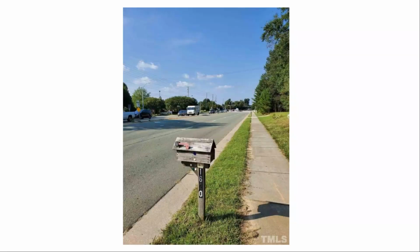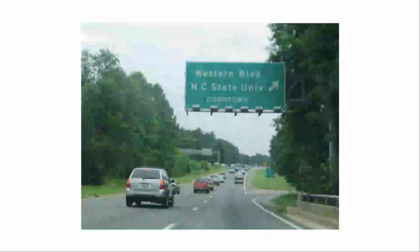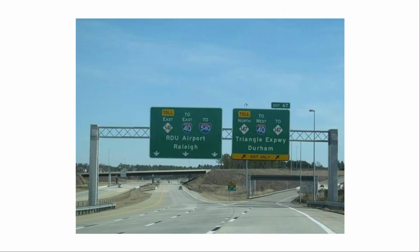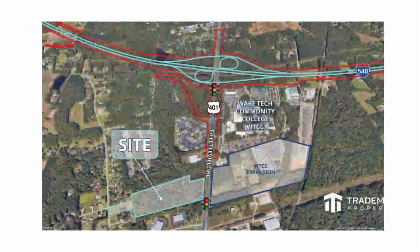Now, near where I live, which is Cary, North Carolina, there are many areas like Harrison, Western Boulevard, I-40 West, I-40 East that these VOTs could be implemented on and be used very simply. As well, when it comes to schools, I go to Wake Tech, and Fayetteville Road would be a perfect place for Wake Tech to implement these VOTs, and I'm sure there are areas near your homes that these could be implemented as well. Thank you.